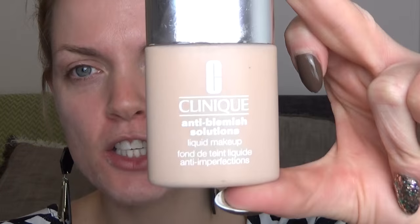Foundation I'm going to use is just the Anti-Blemish Clinique. It seems to give me the best coverage and it's anti-blemish.